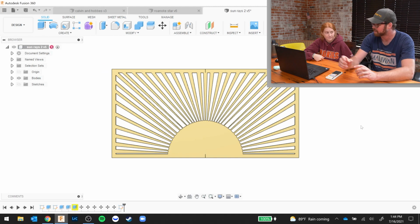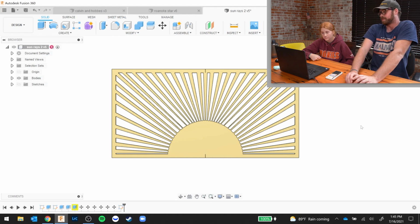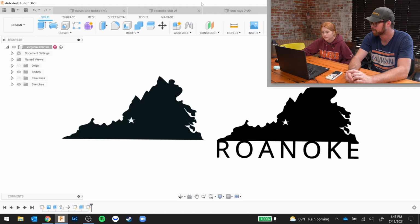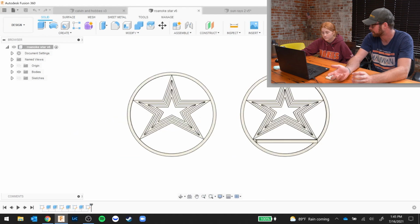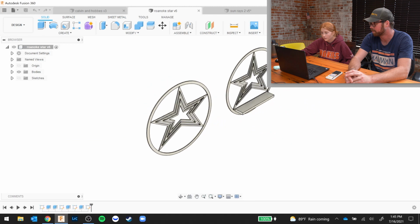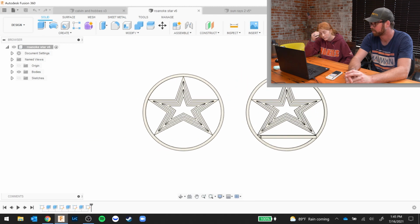Honestly, I feel like the Virginia Star and the Roanoke Star could work, because Black Dog's right down the road, and they would let us put some things on the floor for sale. So we could try to sell them locally. I think both of these could potentially, because Black Dog already has a good amount of Roanoke stuff, so it would fit in pretty well.